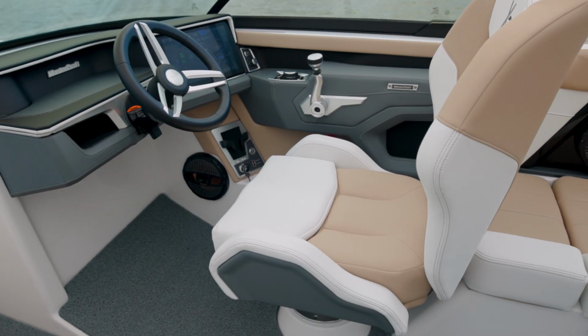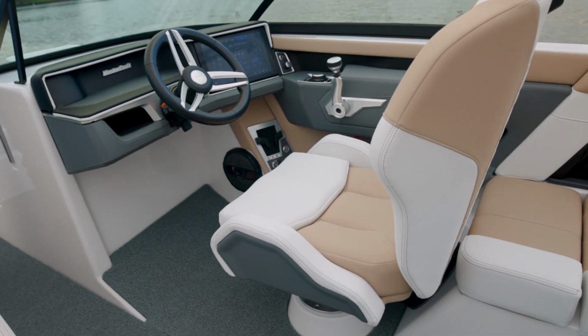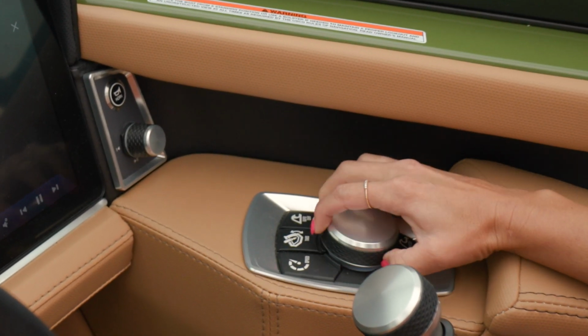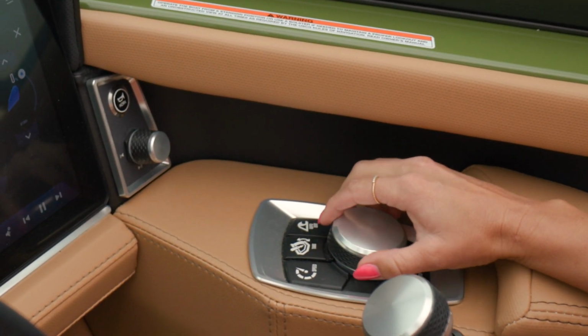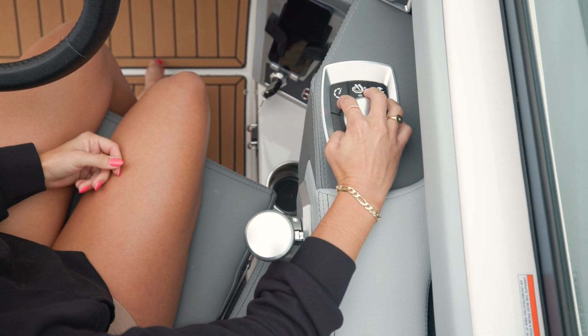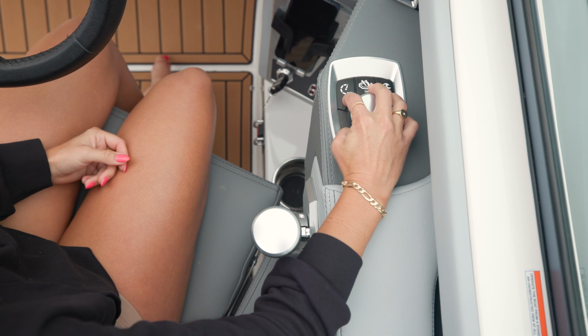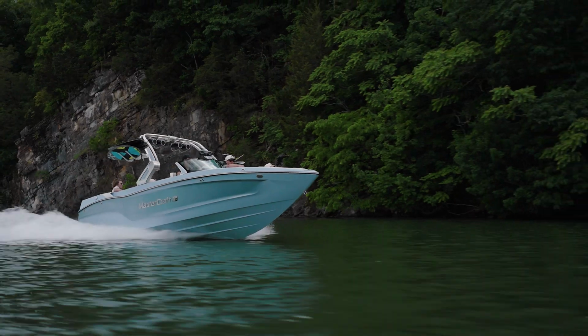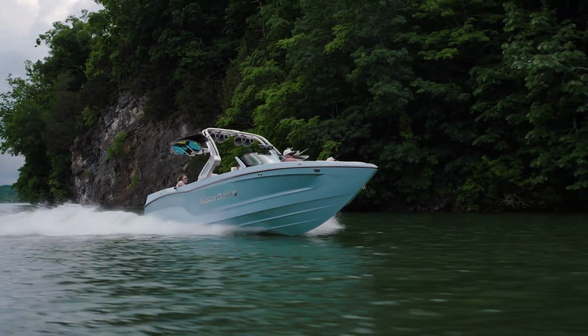Central to this redesign is the introduction of MasterCraft MyDrive, a cutting-edge rotary encoder with hotkeys that puts frequently used functions at your fingertips. This allows you to keep your eyes focused on what's ahead while adjusting speed, wave settings, or accessing the favorites menu. Simply put, MyDrive makes commanding your boat easier and more intuitive than ever before.